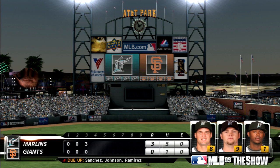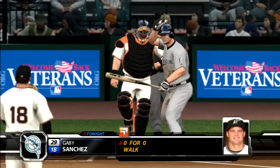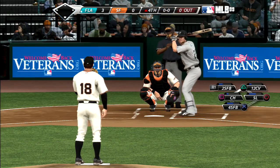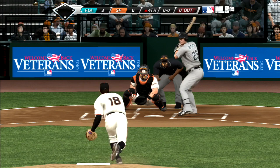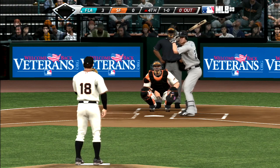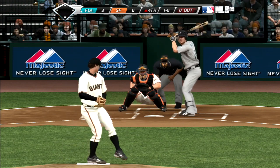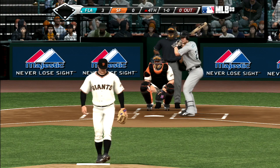On now to the top of inning number 4. The Marlins lead it 3-0. Gabby Sanchez will stand in now to get us going here in the 4th. Just off the outside, and it's 1-0. And these guys have been very patient with that slider away. They have not chased very often. Fastball, and that thing got up there at 95 miles an hour, a ball and a strike.